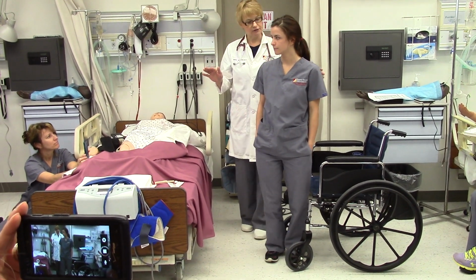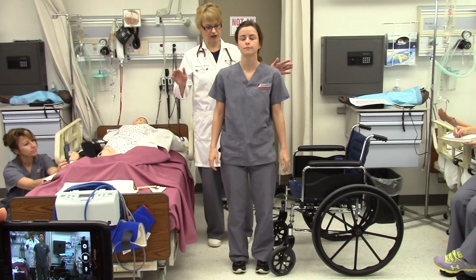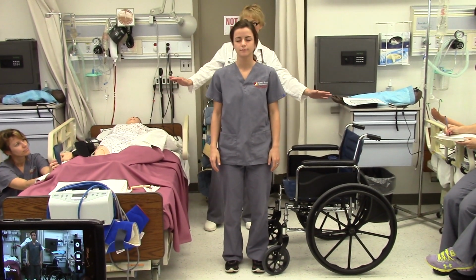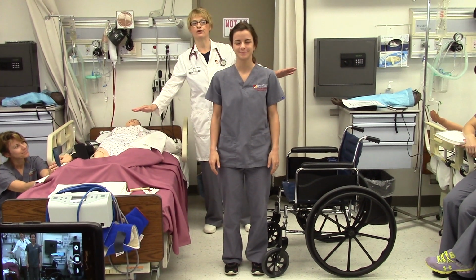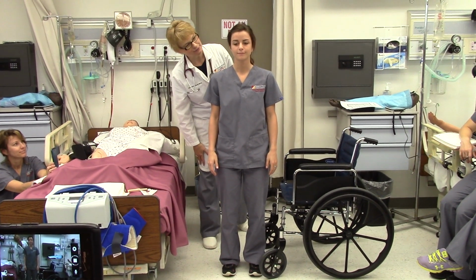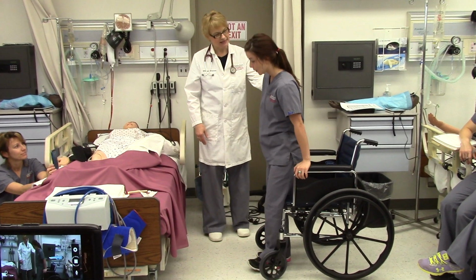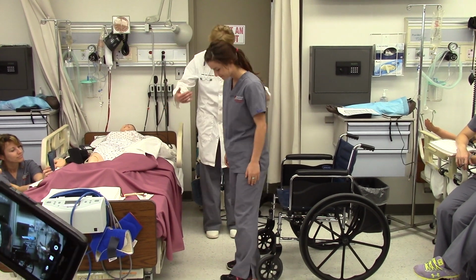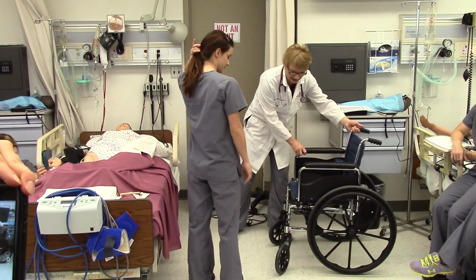So if you close your eyes, let's see if she sways one way or another. If she sways, that's considered a positive Romberg. She's not swaying, so this is a negative Romberg. Thank you. And then while you're standing, I'm going to also have you walk through some range of motion with me. Okay, you can face me and just do what I do.